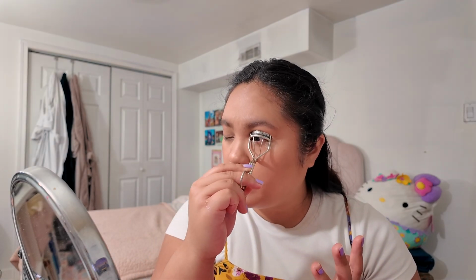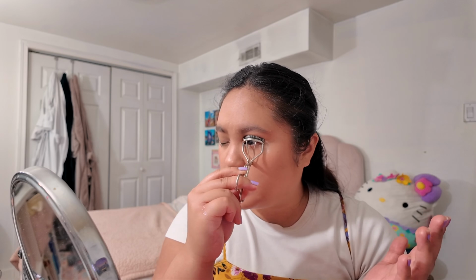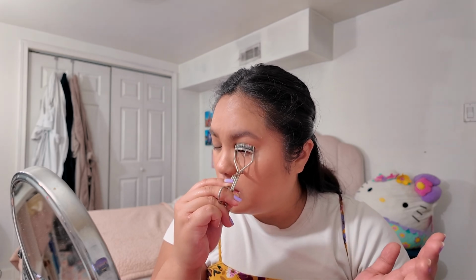I have Asian hair that's really straight, that doesn't really like to curl. So I kind of have to do a little heat. Obviously my lashes somewhat curl without the heat, but I just feel like it actually stays if I heat up my lash curler first.